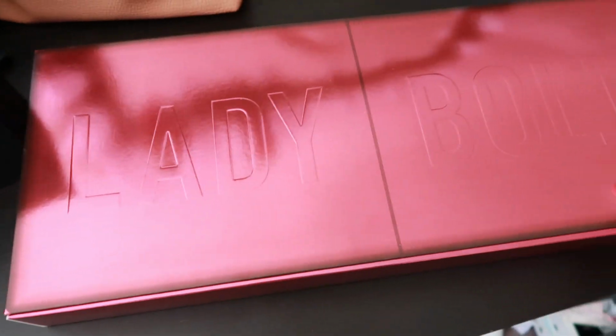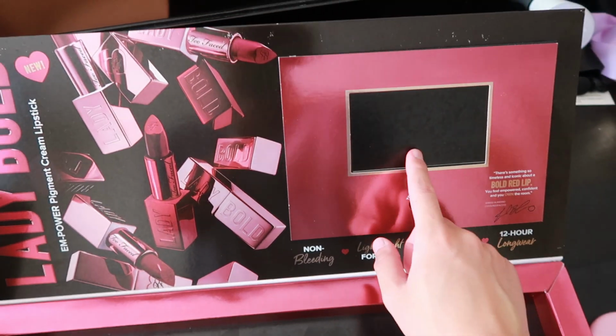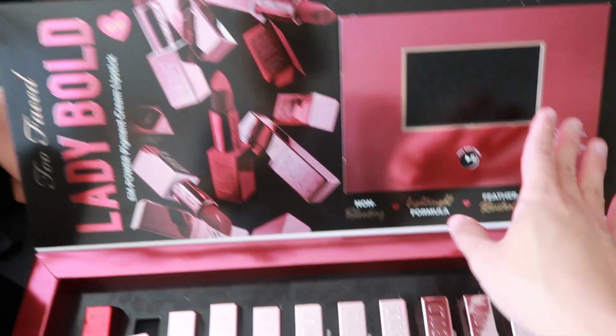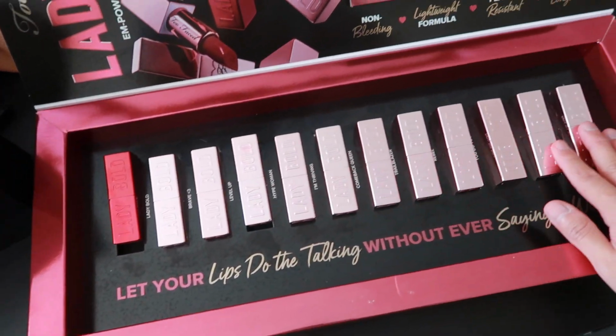By the way, also my lips, I'm not wearing a lip stain. I actually used lipsticks last night. I did a swatch video. It was my first makeup video for the year. So I received this package from TwoFace. This is Lady Bold, which is really cool. It even has this screen. I won't turn it on, but it's one of those PR boxes where they actually have a video playing. So yeah, I did a swatch video for all of these on my lips.